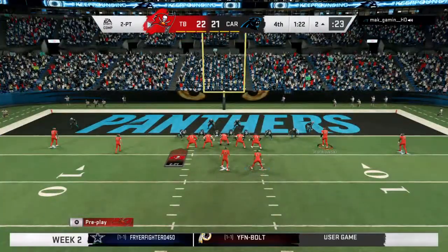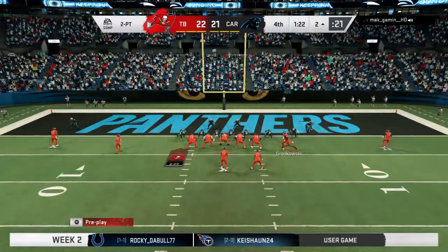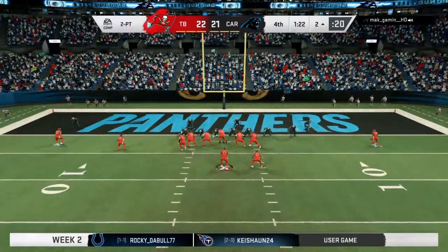Switch. Check, check, check. Motion out of the backfield.